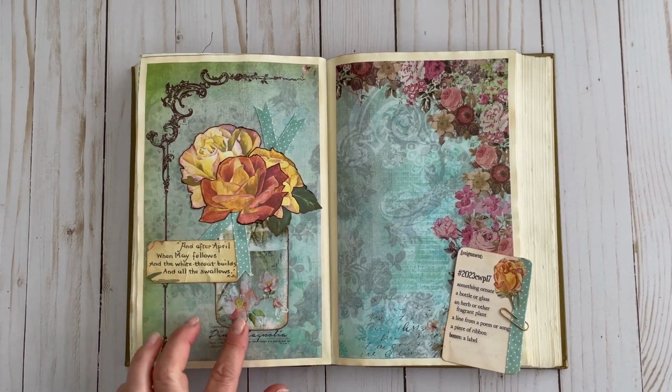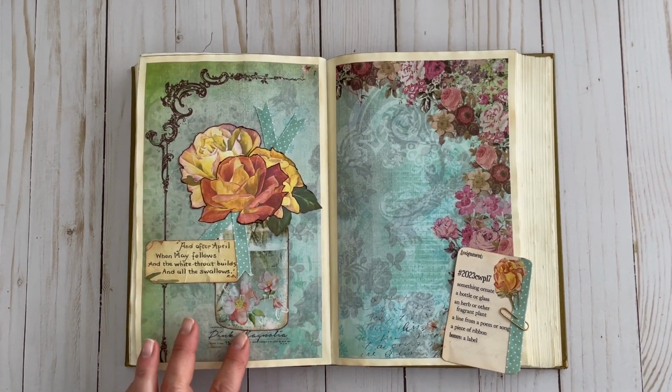So I kind of struggled with that. If any of you are following these weekly prompts, you'll know that last week the prompt was more specific. It said a food or drink label. And this week it just says label. I don't have any of those plain labels. I don't have any of the digitals that a lot of people make, anything like that.